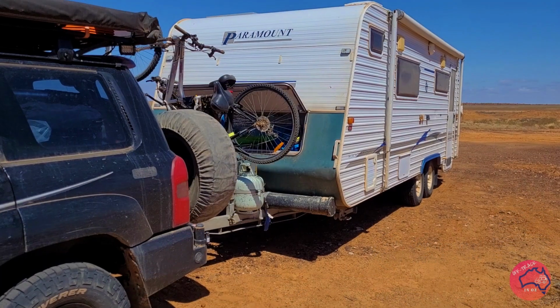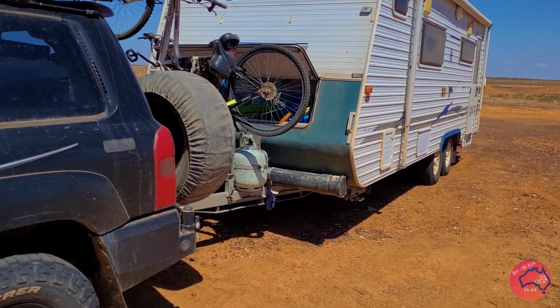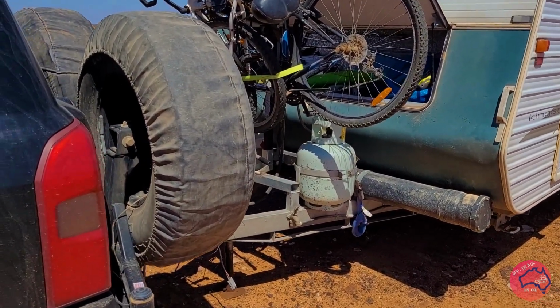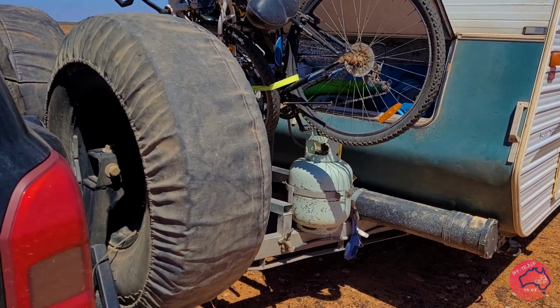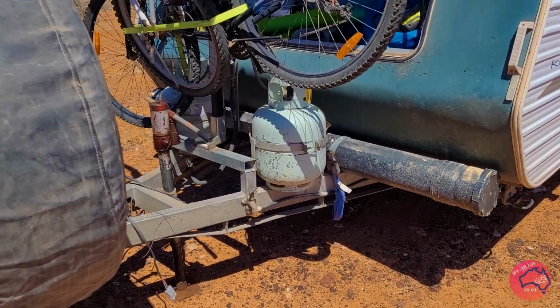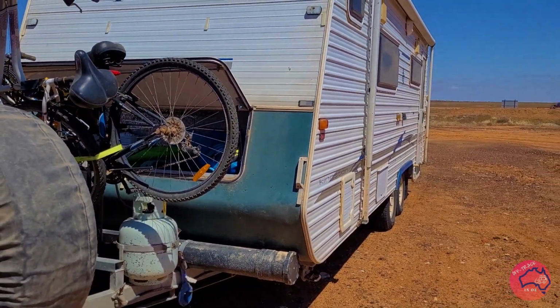So going to have a look at a place, an old ruins called Peake Hill, and it's a 19 kilometre in and 9 kilometre out, 4-wheel drive in. So I'm going to pop the caravan here, take it off and go in and check it out.